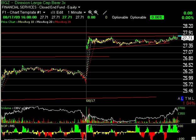It's Monday, August 17th, and these are the charts of the day. Today I'm going to review a few of the ultra shorts, a couple of which we have in portfolio right now. Starting alphabetically with the Direxion large cap triple bear, BGZ.